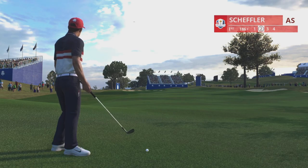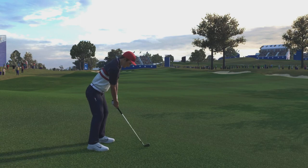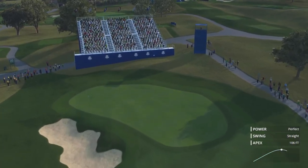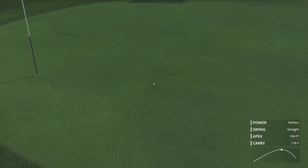So it's Scotty to play first, 186 yards to go into this opening par 4. It's looking good. That's a great approach shot.